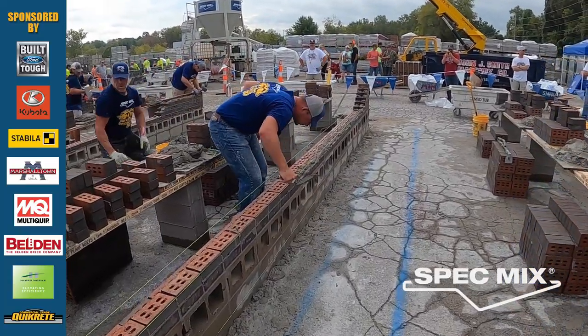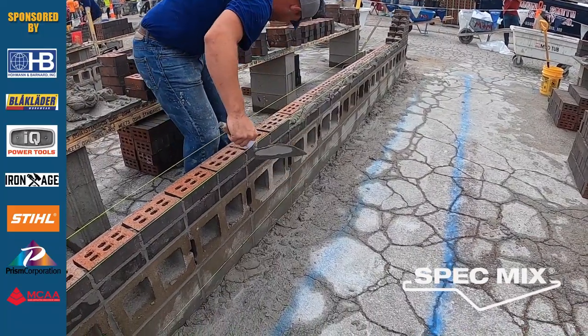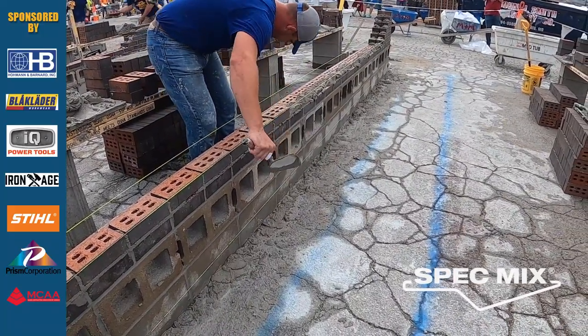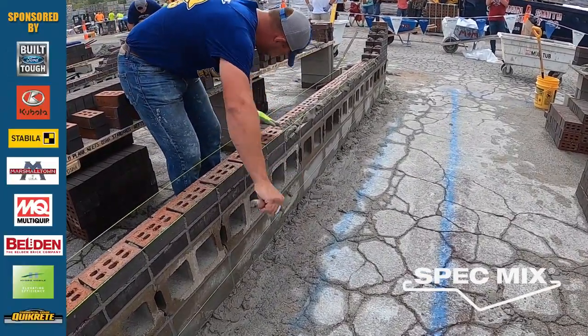He is moving. You can see this technique here. Real smooth, real clean. He doesn't have to think about the brick. He just grabs and goes. That's the job of the tender, just take one element out of the equation.